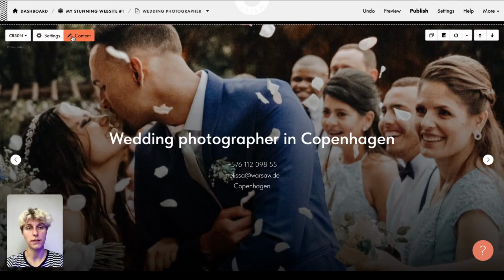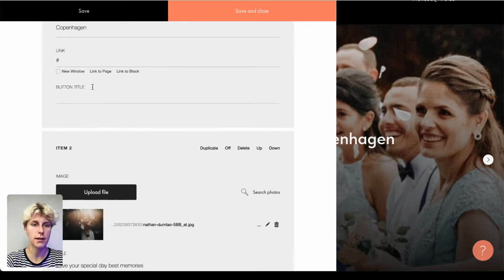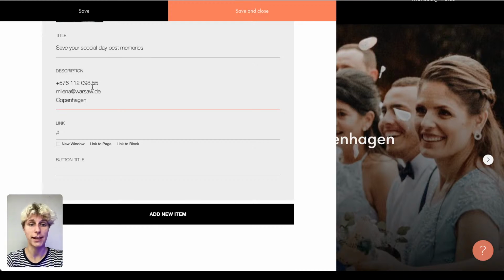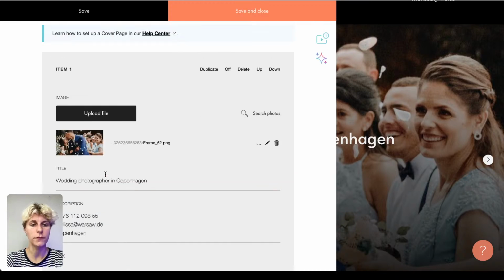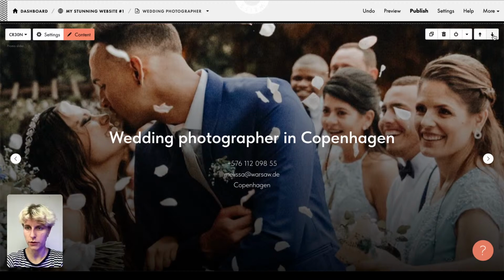Then the settings and the content, these are the two most common buttons that you will use while modifying your page on Tilda. Settings allows you to modify everything that has to do with how the block looks, and the content allows you to modify what is inside. So what is the content of the page, which makes sense. On the right, we have a couple of buttons here as well, which are the duplicate buttons. You can duplicate a block, you can delete it, you can hide and show it back again.